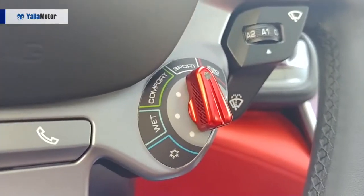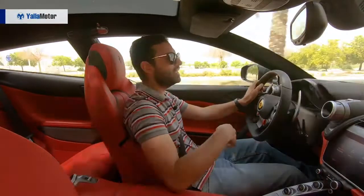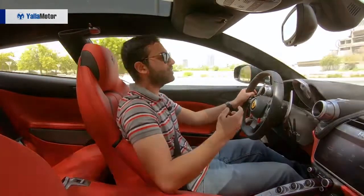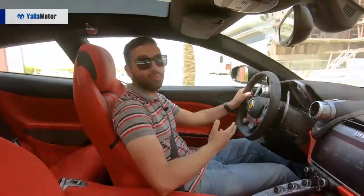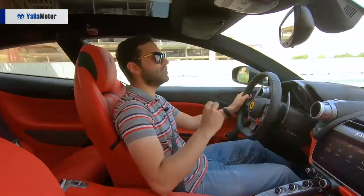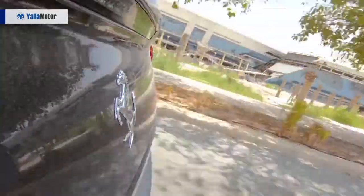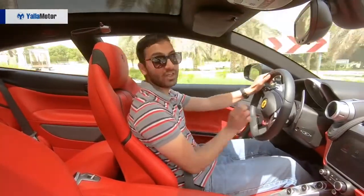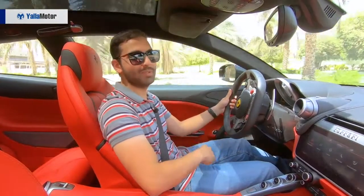The Manettino switch, which is Italian for little lever, makes subtle changes to the transmission, the suspension, the traction control system, and the electronic differential, depending on which mode is selected: sport, comfort, wet, or snow. What's surprising is just how fast the GTC4 Lusso changes personalities. It can go from loud and obnoxious to quiet and comfortable in the simple flick of a switch. And that's what a grand tourer should do.